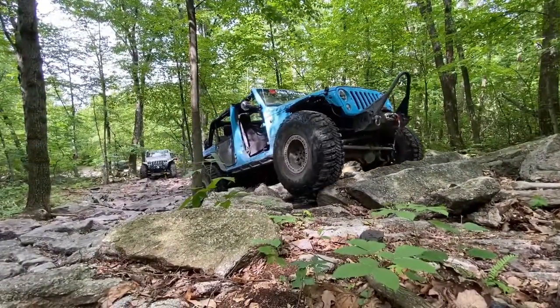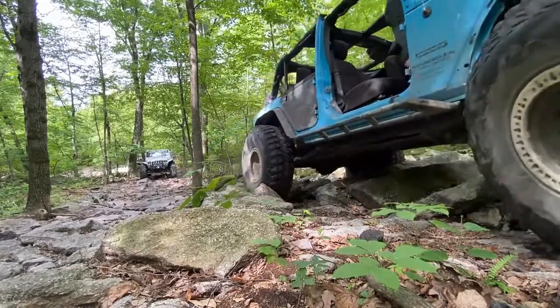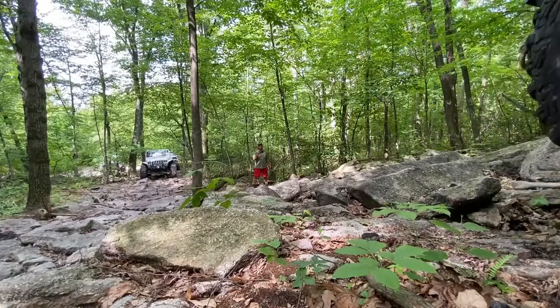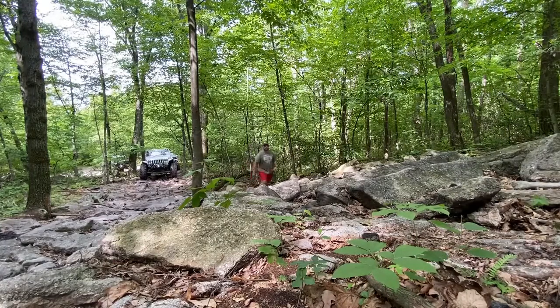As we can see right here, they're coming by in their Chief Blue Jeep Wrangler JKU on 42-inch Goodyear MTRs.